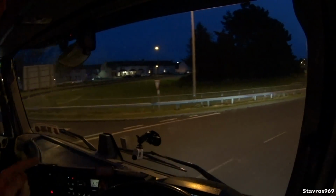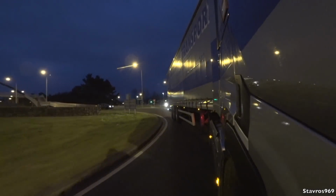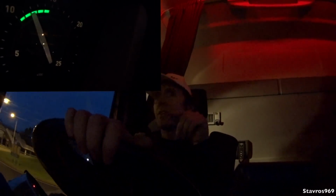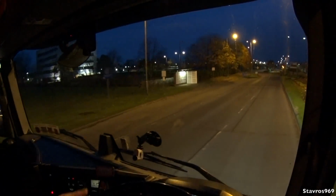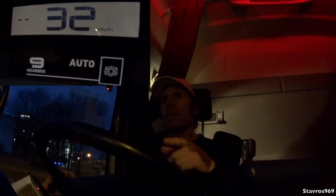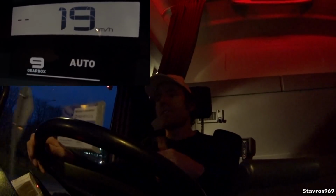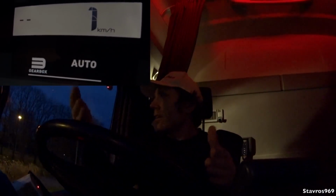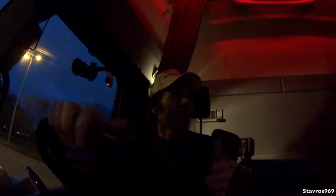So I'm just going to test this again on the roundabout here inside the industrial estate, just to see, will it go into neutral instead of going straight into third? Okay, I'm in 9th gear approaching the roundabout. Say for instance I've got to stop, there's traffic here, still in 9th, it goes into neutral and then into third. So why didn't it just go straight into third?